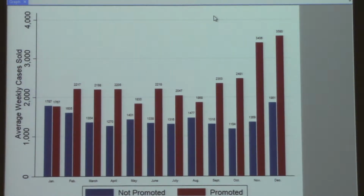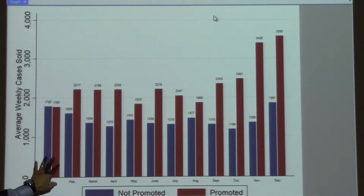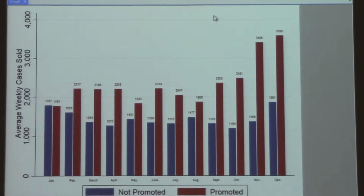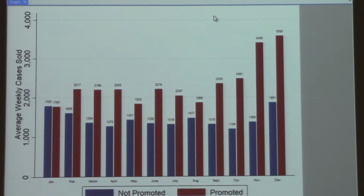We can see that we sell more on promotion than off promotion. Duh, we know that. The problem is we're confounding the effects of price with promotion. Notice that we got some awkward results here. This is slightly lower, so we're selling slightly less on promotion than off promotion.